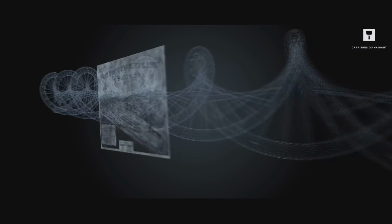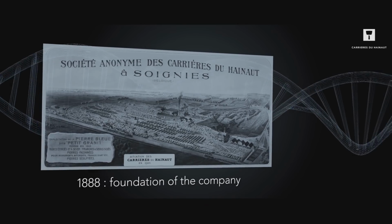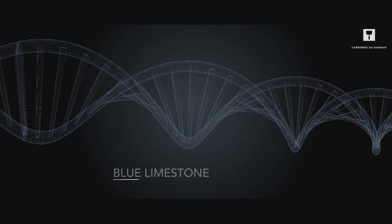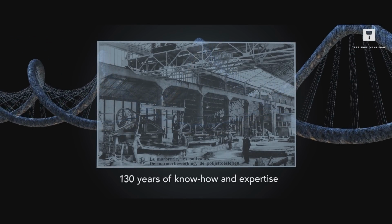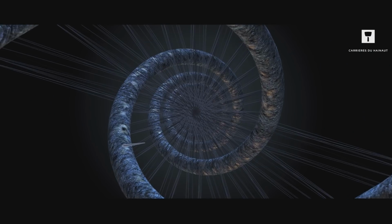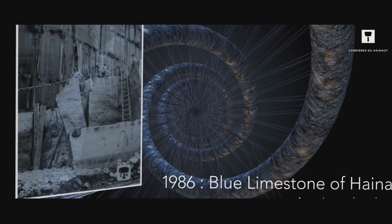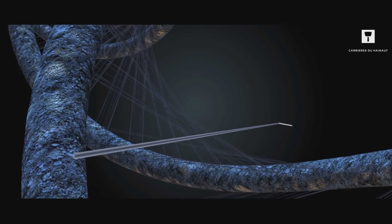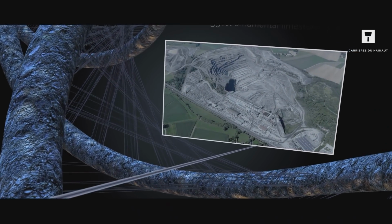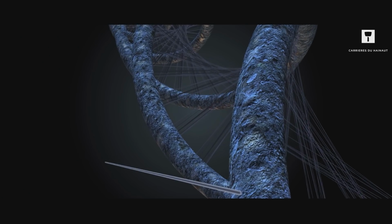In 1888, the public limited company Carrières du Hainaut was founded to extract this material with outstanding qualities, blue limestone. In 2018, the company will be celebrating its 130th anniversary. Nevertheless, the trademark for Blue Limestone of Hainaut was only registered nearly 100 years later, in 1986. From its humble beginnings as a small family-run business, the company gradually developed its expertise, know-how and equipment, which have contributed enormously to its ongoing growth, and is now Europe's biggest ornamental limestone quarry.